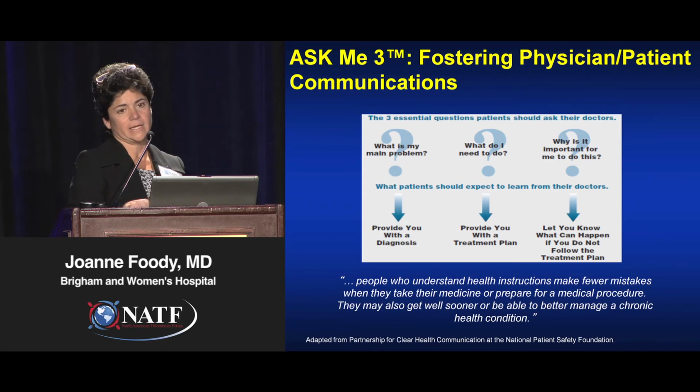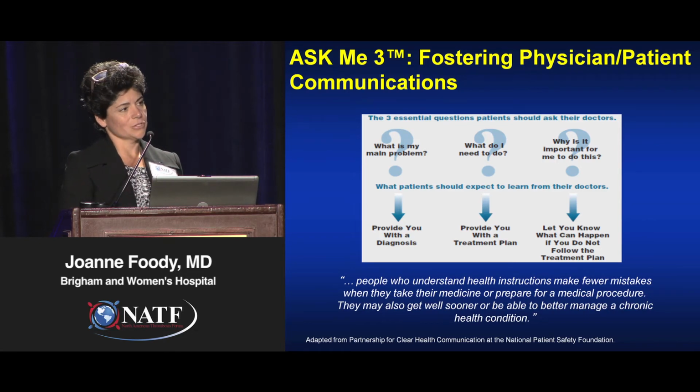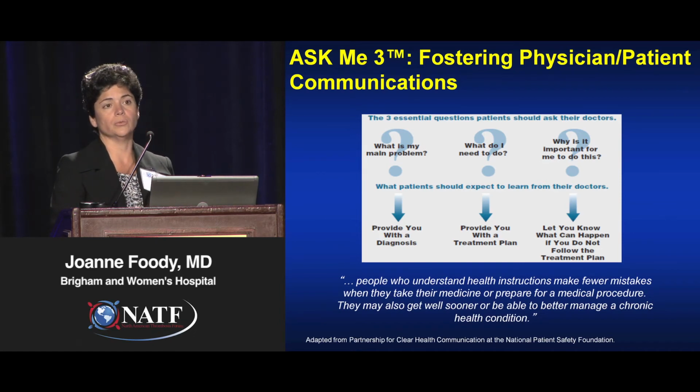We know that patients that apply these 3 questions and receive these answers from their healthcare provider before they leave are actually much more likely to take their medications, but more importantly, are much less likely to be hospitalized over the next year and actually have lower mortality, lower death rates than patients who don't get this information from their office visit. There are a lot of factors for that, but clearly a motivated, empowered patient that gets this information will do better in general.